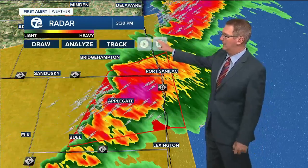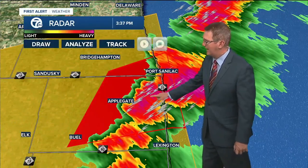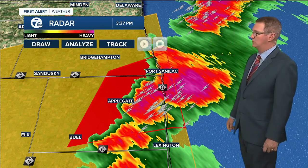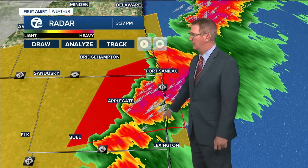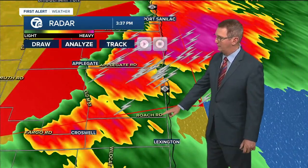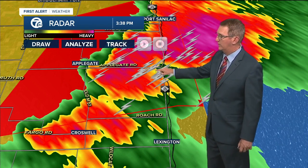And I'll stop it one more time here, and you'll be able to see what we're looking at now. Again, here is a pretty well-defined gap when we get a little farther out and get some perspective on the storm, but that is moving more toward the coast. So we'll zoom in and show you this area in a little bit more detail, and you'll be able to see what's happening in here. Again, Lexington, you're okay. Here's Roach Road. So from that point, you start to go a little bit north. You get toward Applegate Road. That's a problem. This is the little notch that we're looking at.